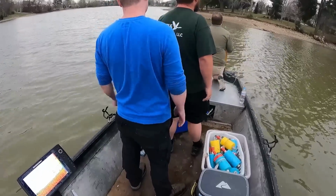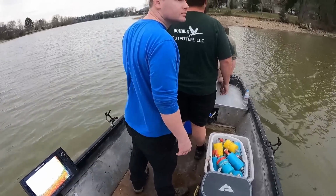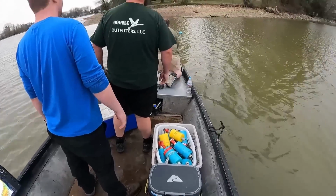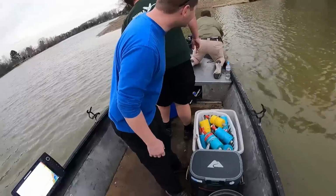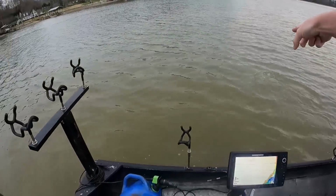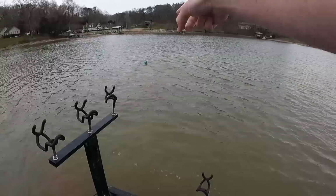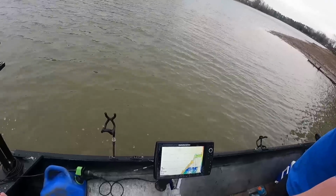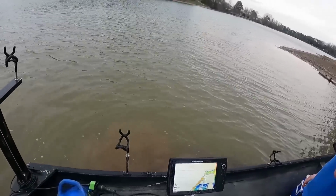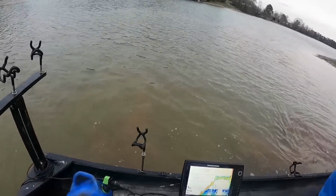I don't think stripers are shallow. I'd like to cut them over. All right, we're going in, Brian. We're going in. Get him. Oh, holy! Bro! Webb, that was your shot. I think that's a good one.